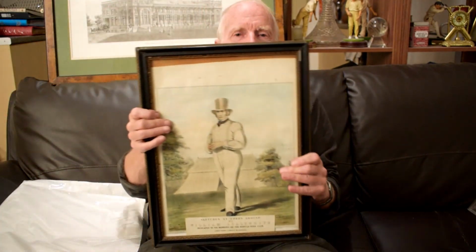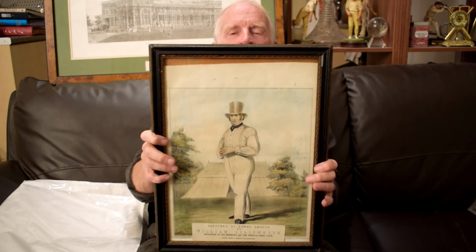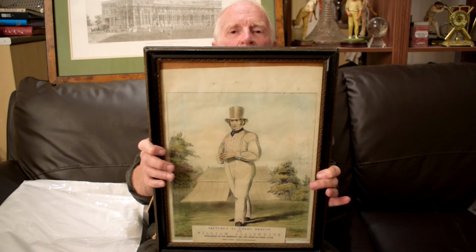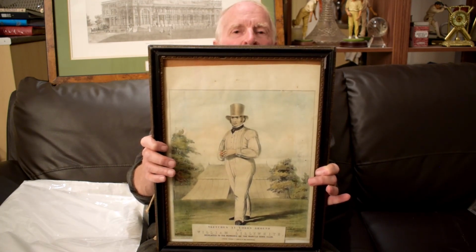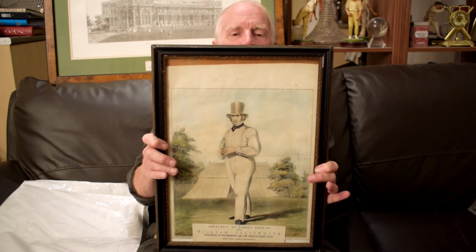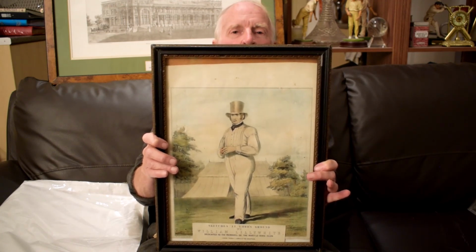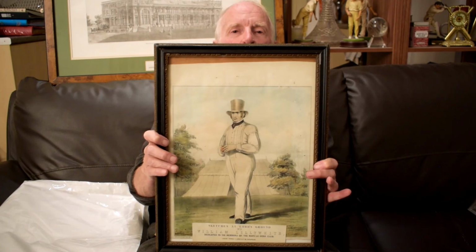Going back to lithographs, this is the famous William Lillywhite, one of the originators or protagonists of round arm bowling, and this is not the normal Cobbett Anderson image. This is done by Casey and Murrellan, quite rare, a pirated lithograph. I have another one of Pilch in the same series, and there were 2 further ones offered for sale recently from Boundary Books.